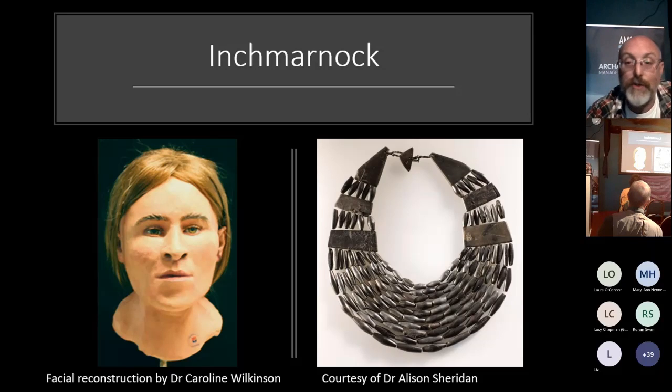The facial reconstruction is by Dr. Caroline Wilkinson. Putting a face to someone from the past like this can be controversial. However, it really allows us and other people to engage on a human level. Dr. Alison Sheridan carried out the analysis on these beads. Interestingly, it seems elements from several necklaces were combined to create this one, showing again how beads could be lost, broken, curated and recombined.